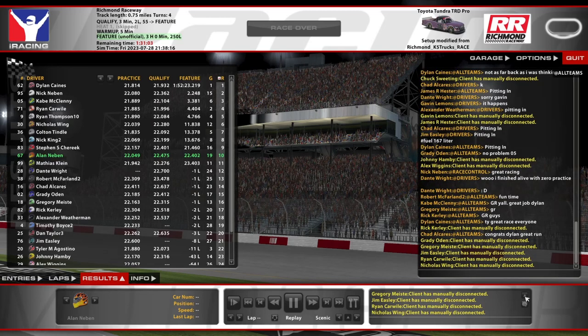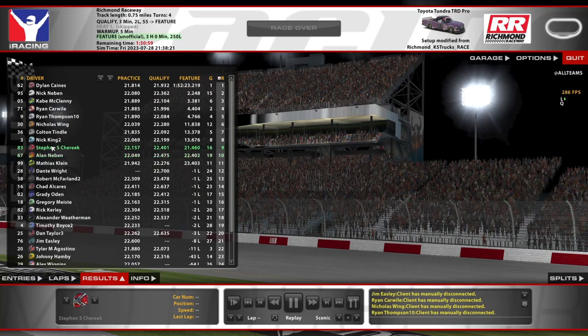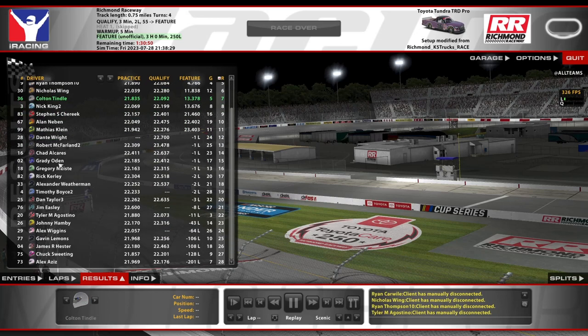That's awesome. Nice job to him. That's an excellent finish. And Steven as well gets himself a P9. We're surrounded by Nick's right in the middle. It was a really good race.